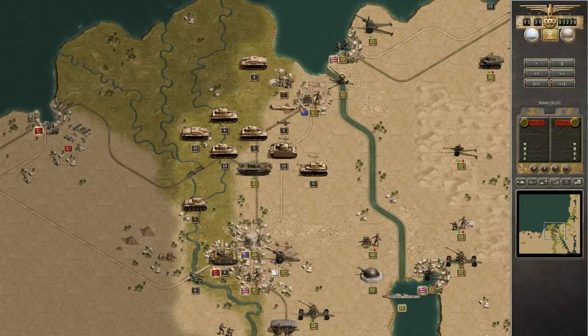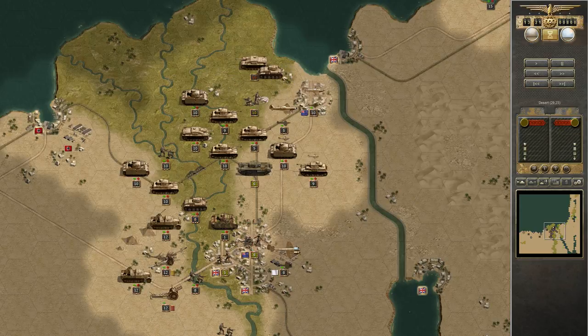Ooh, not like that. Come on, don't kill him. Oh, man. 1 health. Is he gonna survive? Yes, he did survive. Wow. That's very, very lucky. Wow, rugged defense.